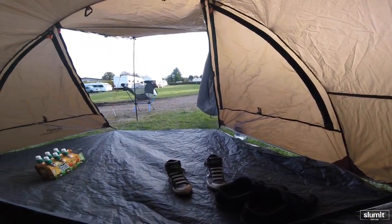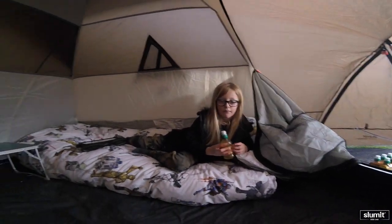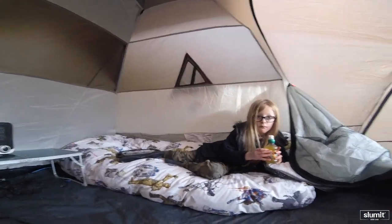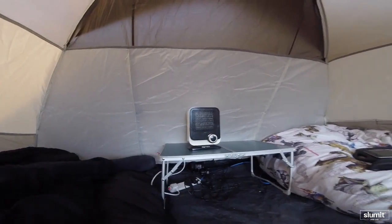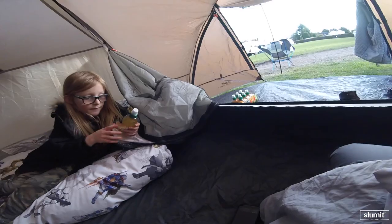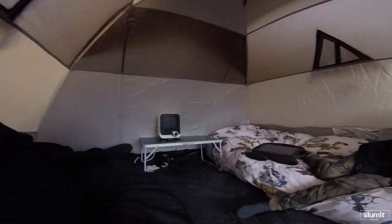So there's the porch. The porch is absolutely massive. This is the sleeping quarters. Plenty of room in here for two beds, ain't there, mate? Maybe three. Yeah, you can get one in the middle. We've got our table with our heater. We've got our little storage shelf up there. Plenty of room there at the end. So if you look, the airbed doesn't go to the end of the tent, so the length is perfect.